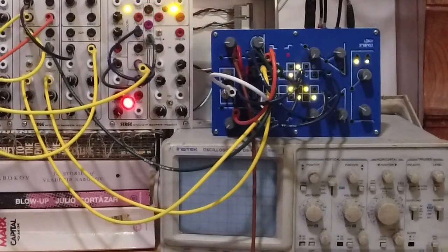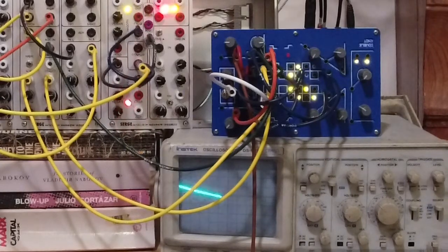So, a sample and hold circuit is often used to create random voltages, but those random voltages are always determined by a clock. So they're always steady as per the clock coming in. Here, the rhythm is totally unstable. So it's quite a bit more fun.